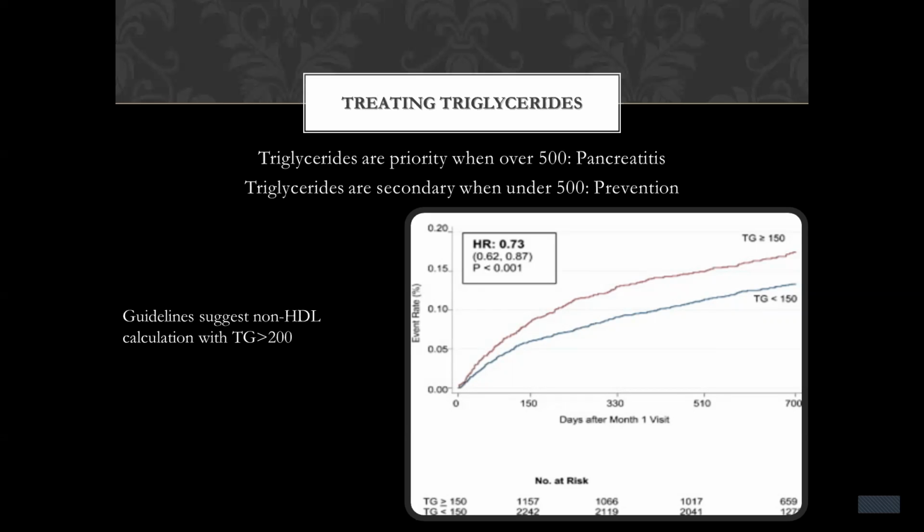Looking at event rate, if your triglyceride is above 150 or less than 150 after so many days of being in that level. So in the red, your triglyceride is above 150. In the blue, your triglyceride is less than 150. Look at how the curve split. You have a hazard ratio of 0.73. You are able to lower the risk of events by around 30% if your triglyceride is less than 150 for an extended period of time.